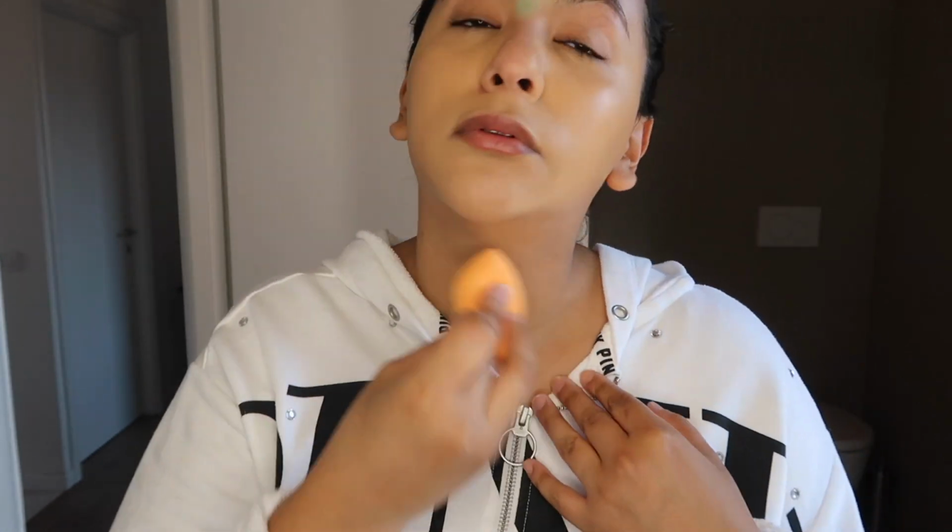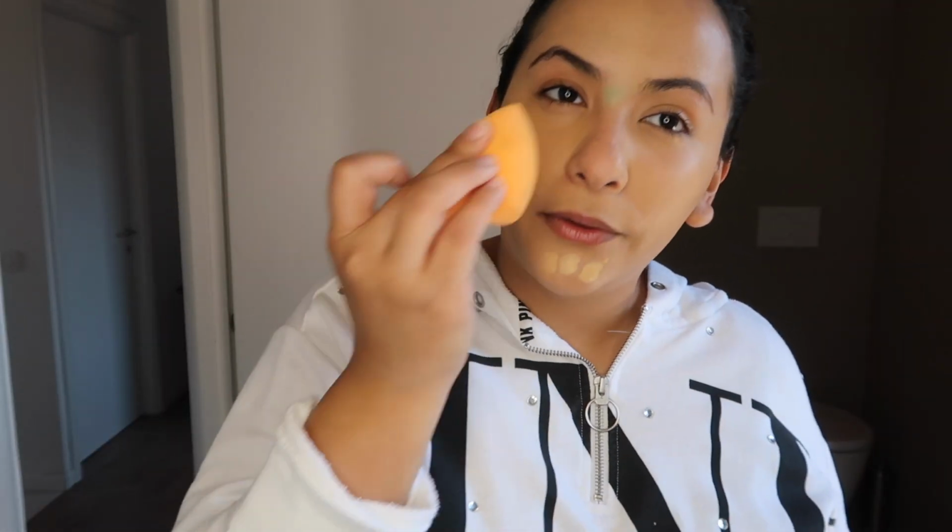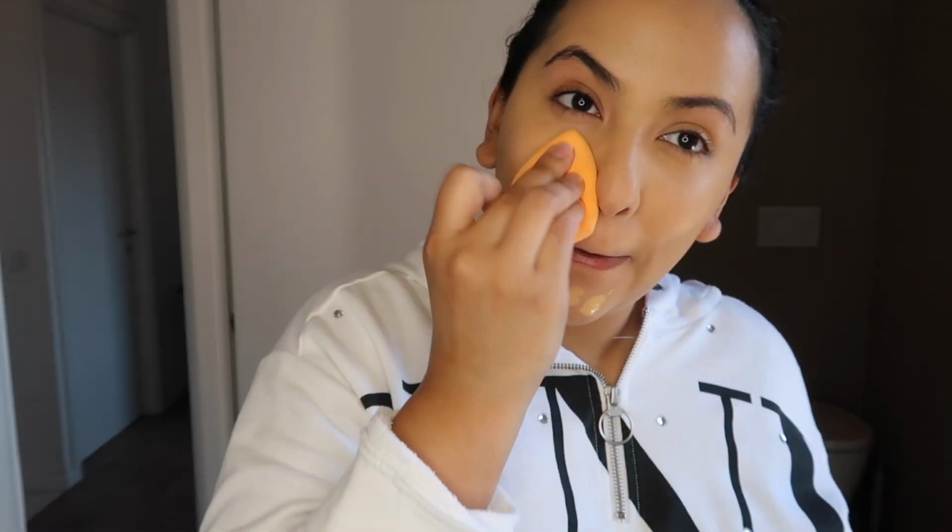I forgot to mention I'm using my Real Techniques sponge. I absolutely love this sponge. I think it's amazing. I also like the Beauty Blender, which I do have, but I always jump in with this one. So I kind of like to bring it down. Notice that I kind of get a little foundation happy, and I use a lot of foundation, but I feel like these things kind of soak it up.